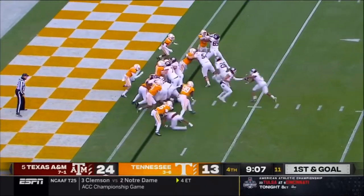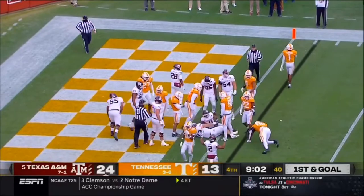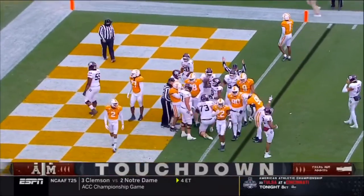Selfless to help this offense. He'll block for Anaya Smith, and Anaya Smith will score again. Touchdown A&M, and they extend their lead.